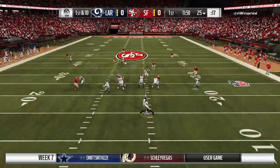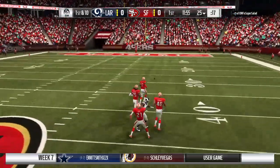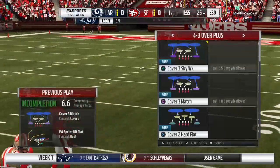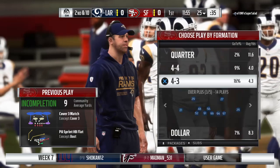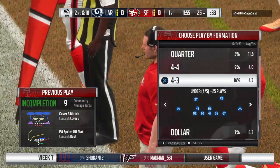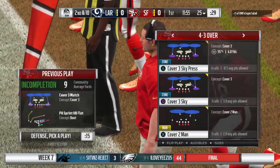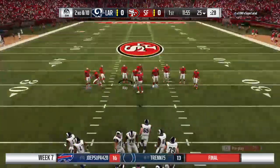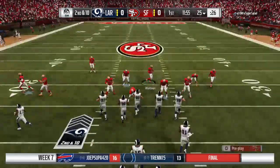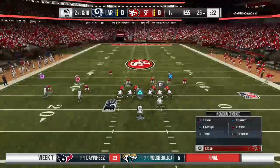Now it's Goff off the bootleg, rolling to his right. Oh, he's going to take a shot right away. So they took a shot on first down but couldn't connect. Well, that certainly looked like something that they discussed all week in practice getting ready for this one. Take the big shot right out of the gate. At worst, you'll open up the defense a little bit, loosen them up, have them back on their heels. An incomplete pass leads to 2nd and 10 from the 25.